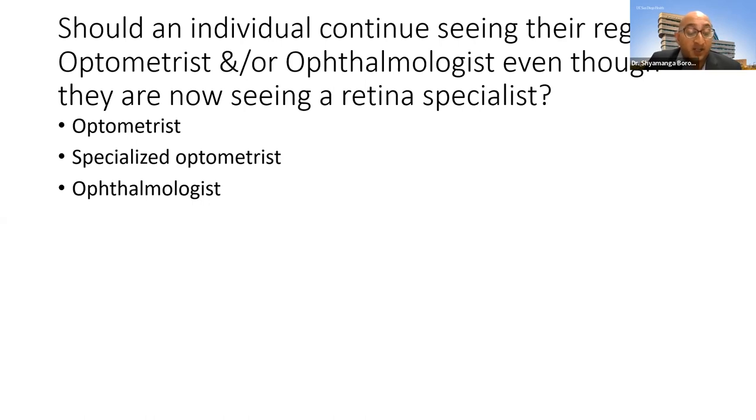But if not, then obviously a community optometrist who's close by, a good community optometrist who can help with certain vision requirements such as glare, near vision problems, magnification, would be very helpful. And there's many around.